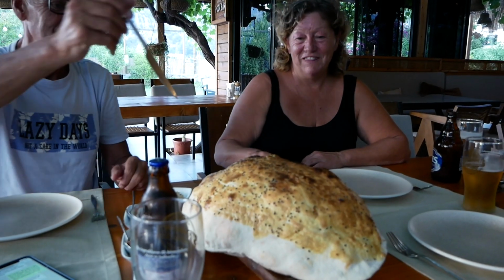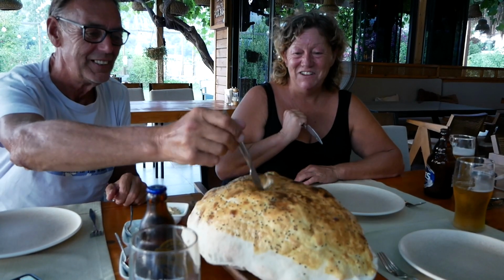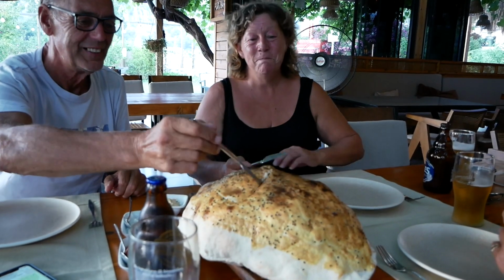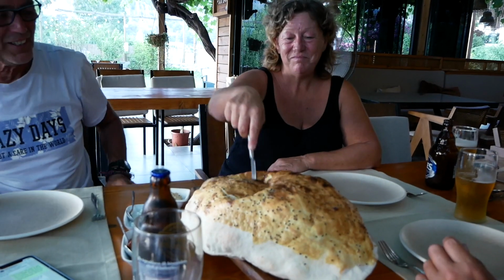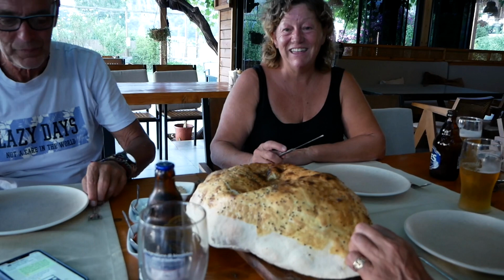You ready? Go on then. One, two, three. Hey! Fantastic. That's one of the best balloon breads I've seen for a long time. Whoa, look at the steam coming out of that.